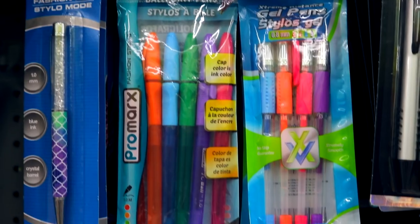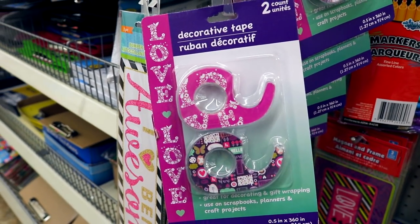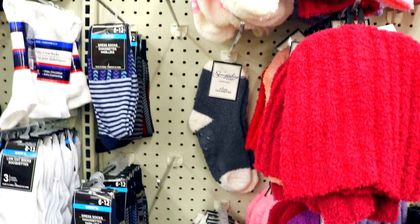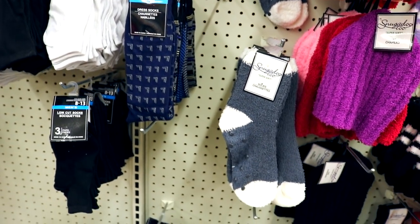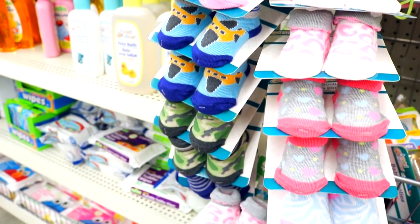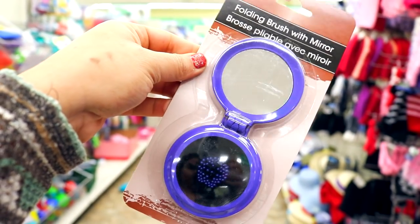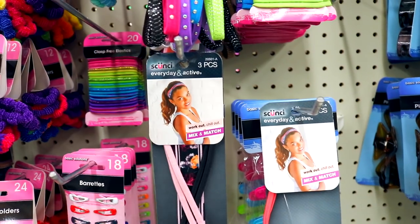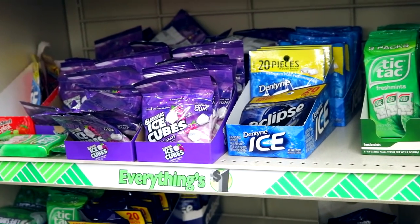If you have a planner person in your life, these colored pens are going to be perfect, as well as the decorative tape. Fuzzy socks are a must-have, especially in the winter months, and Dollar Tree has a bunch for just $1. Next few things on my list would definitely be this compact mirror. You can either find one with the brush or just the mirror. Hair ties, hair elastics, hair bows, they're all perfect. Mint or gum.